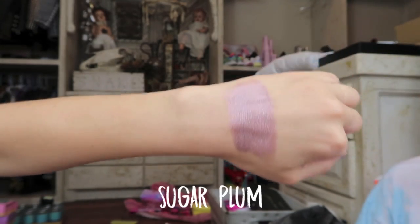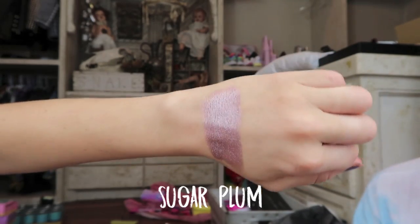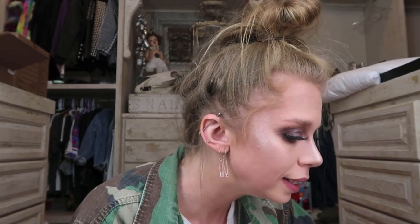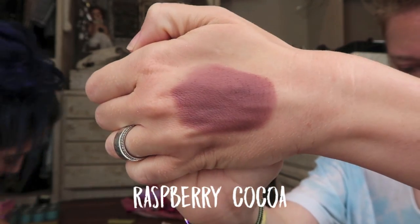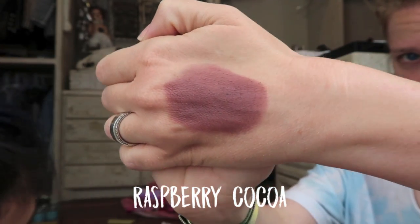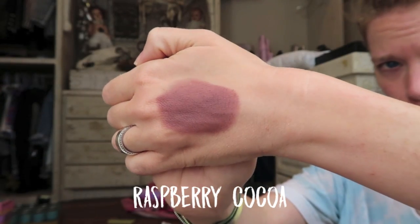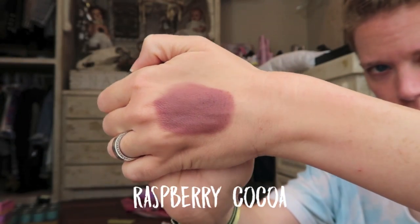It's almost got a little bit of a rose gold tinge to it, but a little bit more mauve-y than that. Up next is one of my other favorite colors from the palette, which is called Raspberry Cocoa. I did this all in my crease on my lower lash line today. It is just a combination of the two words. It is kind of a cocoa brown shade, but you do have a little bit of a raspberry tint to it, so you do get some of that berryness.